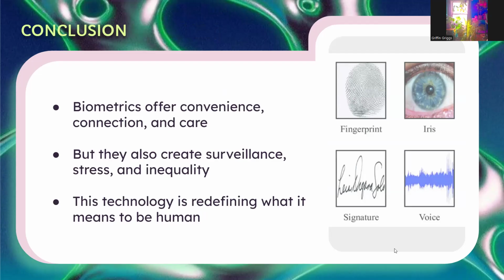As biometrics continue to grow in influence, it's important to understand how these systems work and how they affect both individuals and society. Like many tools, the value of biometrics depends on how it's used, who it benefits, and what protections are in place.